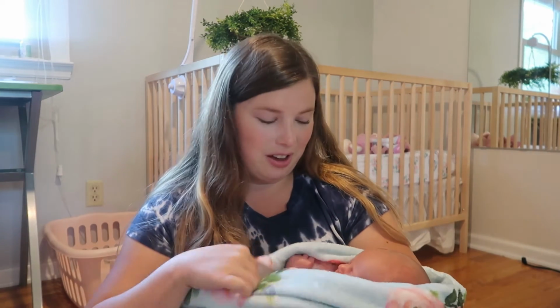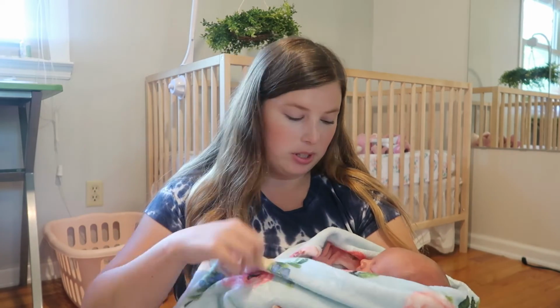So I was just kind of like unsure how I was gonna lose the weight, because with my son I was so swollen, it was obvious that it was like 20 pounds of water weight from swelling. Well, this time, because I had postpartum preeclampsia, which I talked about a lot in my C-section delivery update. That was my last video that I posted.